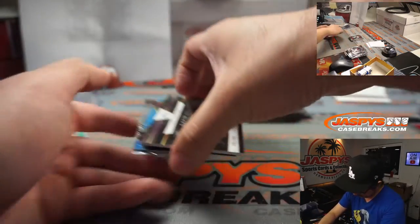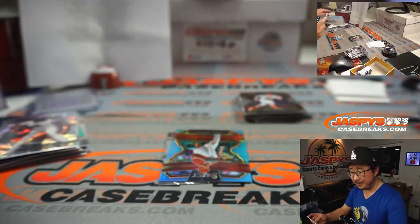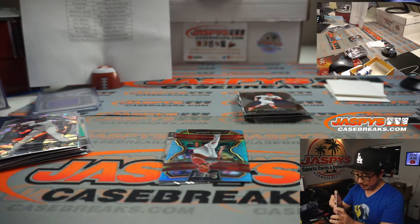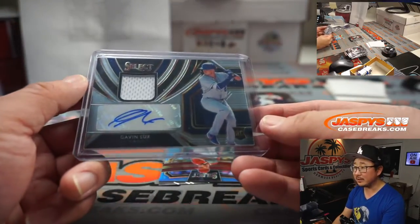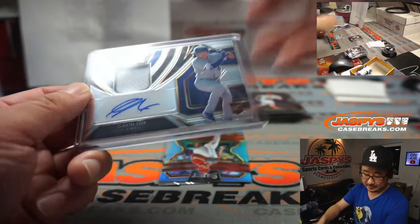And we got a Gavin Lux. Nice. Rookie jersey and autograph. Little Dodger Joe Mojo for Nick Stover, who has my Dodgers. Your presumptive starting second baseman for the Dodgers. Hopefully for years to come. And watch this value go that way.